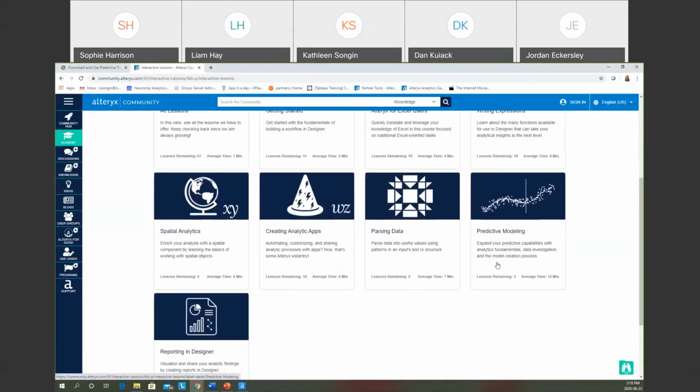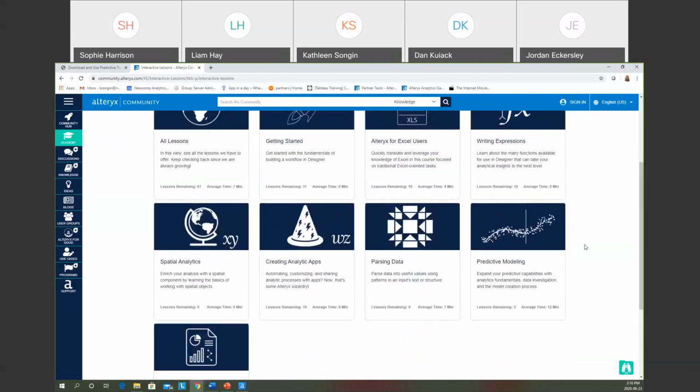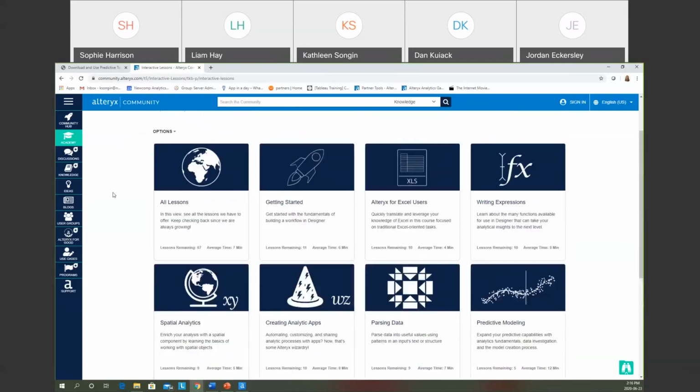There's even the predictive modeling section, which we'll talk about today. However, this is just a brief introduction into each of those tools. And again, we don't want to go into modeling until we know how to prepare our data and what the proper path is going to be.